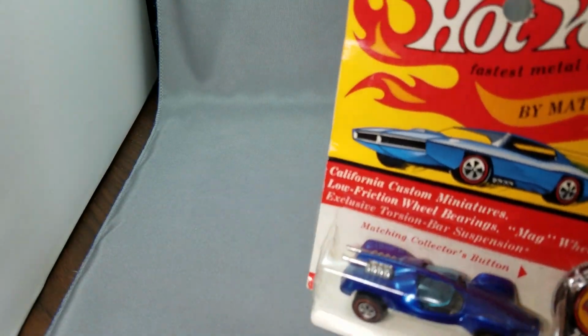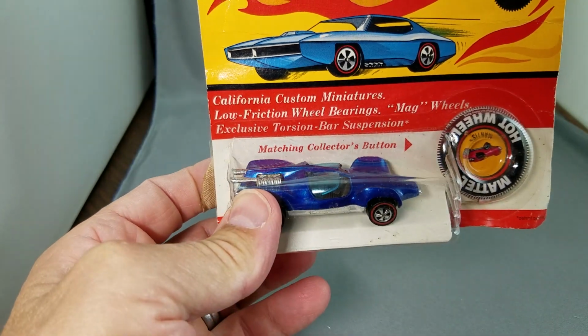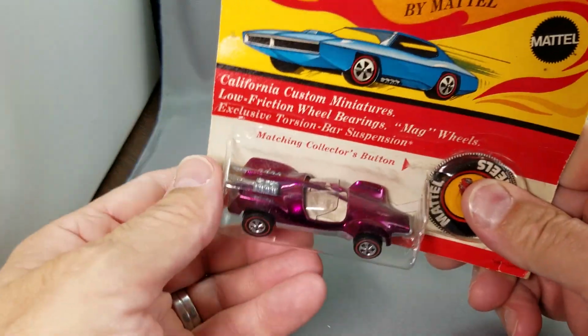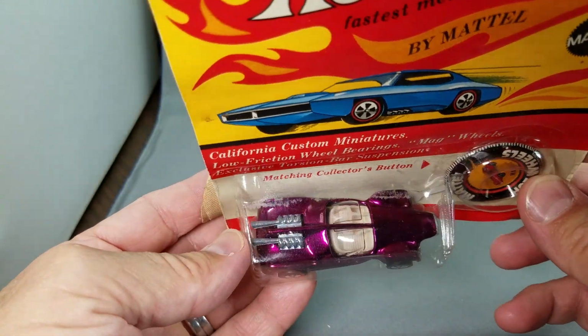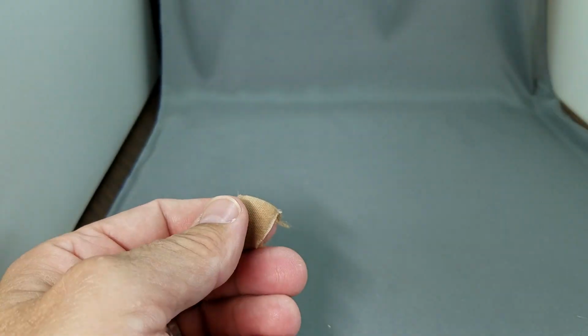That one is good. How about a Mantis? It's a common one, but cheap at $99 usually on a Mantis in a nice blister. Nice blister right there. Another Mantis in magenta. Magenta, of course, US, and a little more expensive than a Hong Kong blue, but it's very nice.